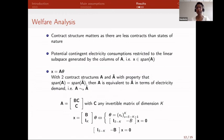So with this equivalence relationship, we can in fact write the contract structure A equal to BC, with C being an invertible matrix of dimension K. Now, if we put C equal to the identity matrix of dimension K, knowing that X is equal to A theta, then we can rewrite this constraint as I minus BX equal to 0. And here we can clearly see that for any change in this matrix B, the equivalent contract structure, there must be some changes in the random electricity consumption so that this constraint is maintained.